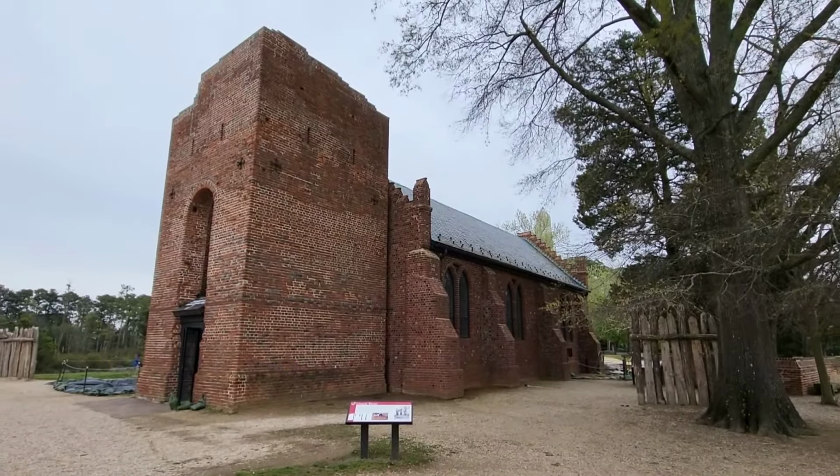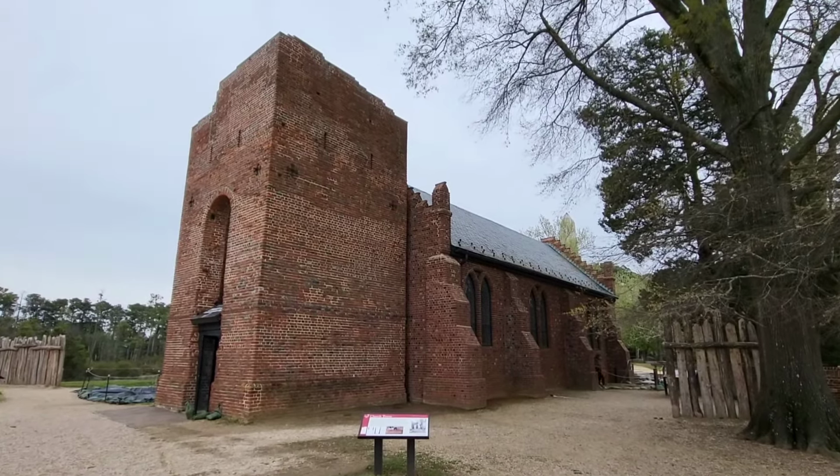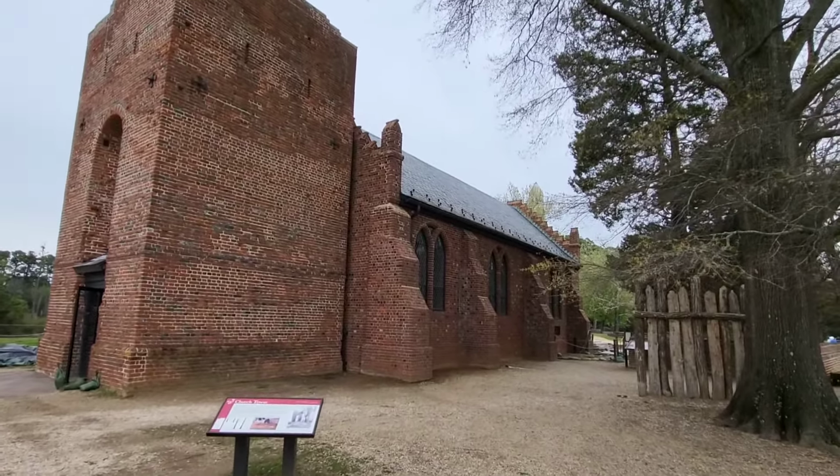This is the iconic church tower, the only 17th century standing structure on the island. The memorial church behind was built later.